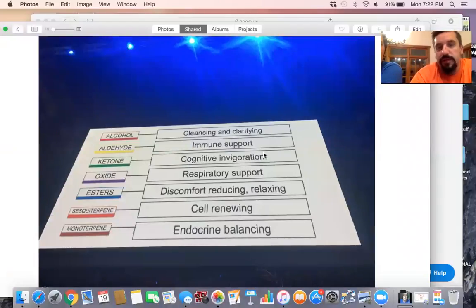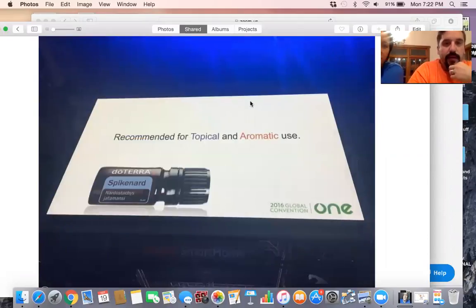So here's a nice chart that we saw. These are everything that spikenard does. And that's why this oil is kind of like the new frankincense, like I said, because it can help so many different health issues and support so many different body systems, which I thought was incredible. So using spikenard and frankincense together, if you have anything going on, you're probably good. All right, so this is non-internal use, a topical and aromatic use oil.